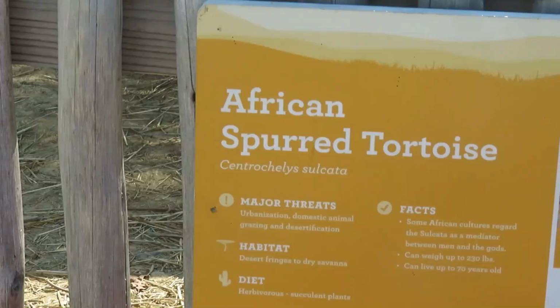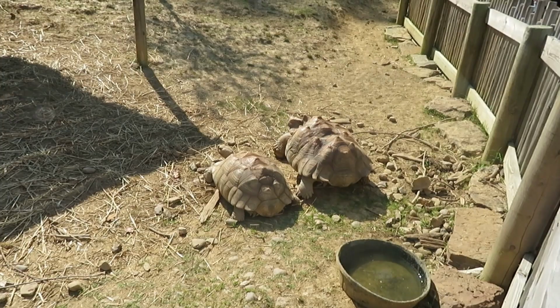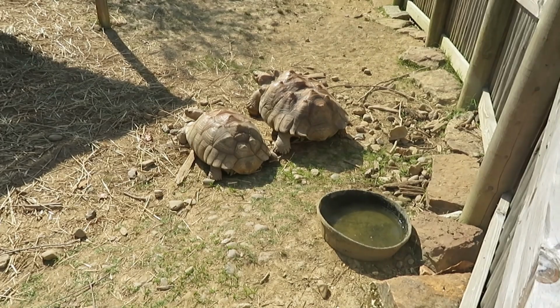The African spurred tortoise. Three of them. There's two of them here and a third one in the shade. Pretty big tortoises right there.